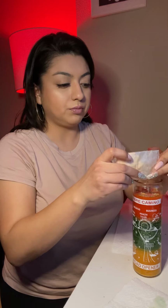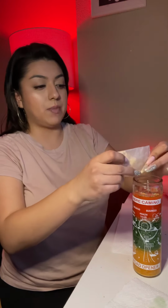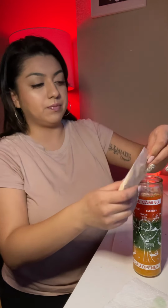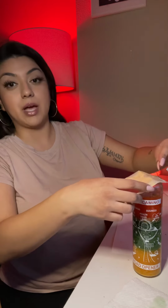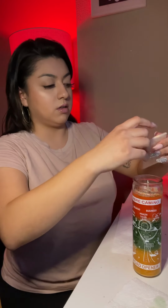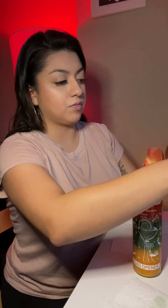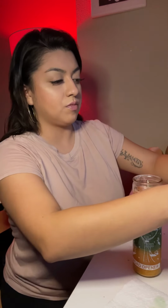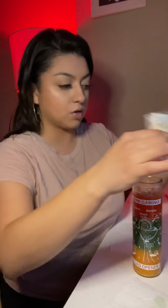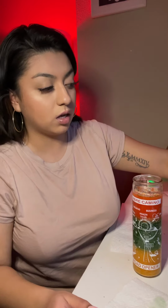So this is the Abre Caminos, and it's really powdery, so it just adds to it. And I'm backing away because that is flying. As well, this one also says it's for money, for health, for love. And in the back, it also tells you what it's for. So you can normally find these in your local botanica or online.